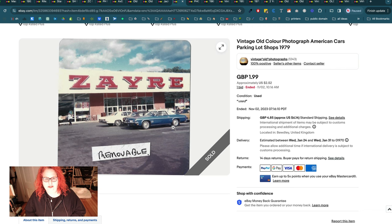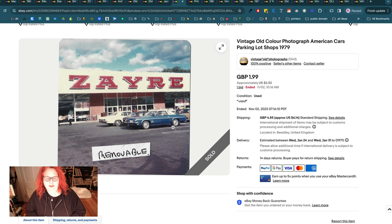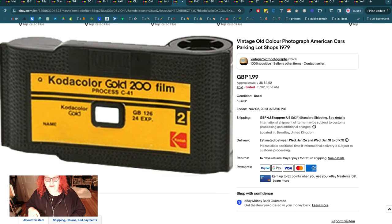They're from those 126 cameras, like the Instamatic. They're just little point and shoot cheap cameras. They had the 126 cartridge film that you just drop in.